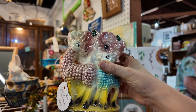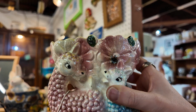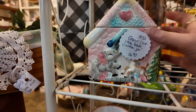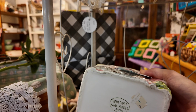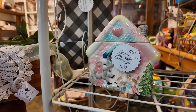This planter is adorable. It is a llama planter, which you don't usually see llama planters. It is $19.95, but I just love that shine and glaze that they have on it. And this cookie jar is so cute. It's an elephant and I think a deer. I think a deer is hiding under there. It is $16.95 by Grant Crest, hand-painted Japan, and it's a little house.